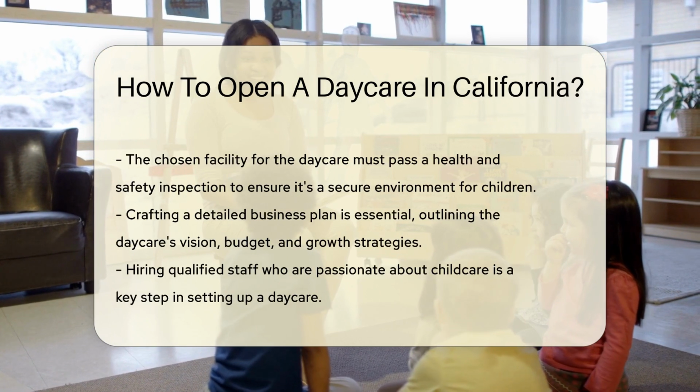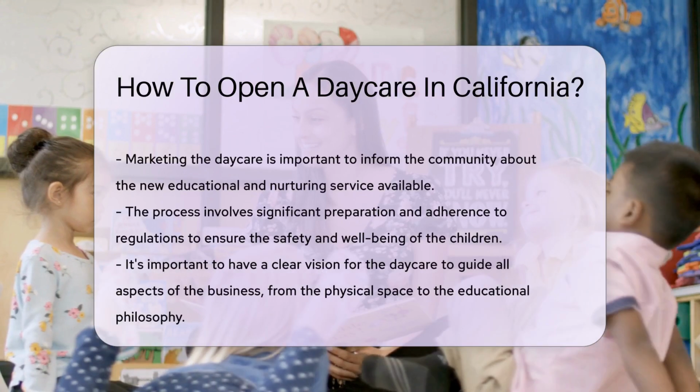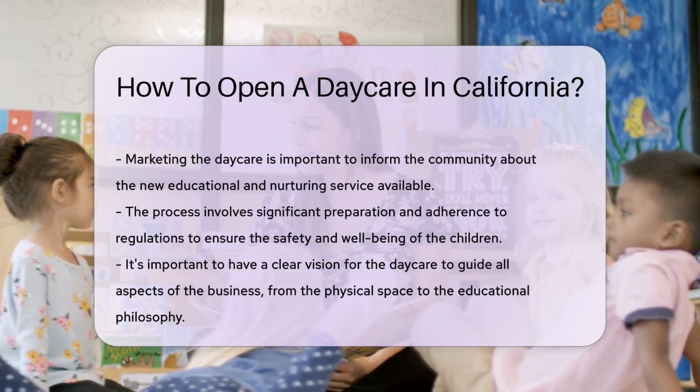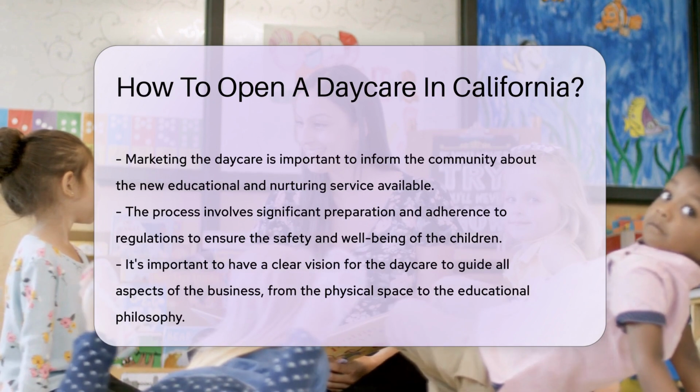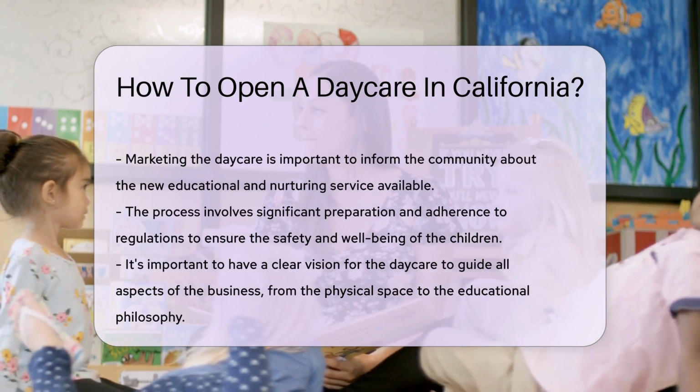Then, find the perfect location. Your daycare needs to be safe and accessible. Check zoning laws to ensure you can operate a daycare in your chosen spot. Don't forget about the facility itself. It must pass a health and safety inspection. This ensures a secure environment for the kiddos.